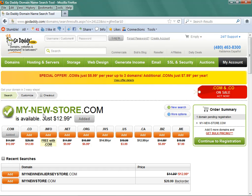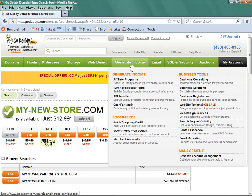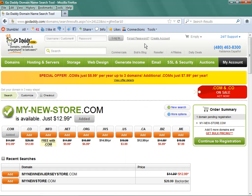Every single domain name is stored in a database at the same place. So no matter what web page you go to, if it's not available at one, it's not going to be available at any other one. You can go check 100 of them if you want, and it's still going to come up not available. So once you find a place that you want to go to, stick with it. So after this, you want to create an account, or after you put it in your shopping cart, continue to your registration.